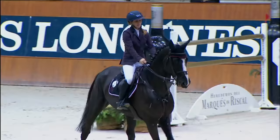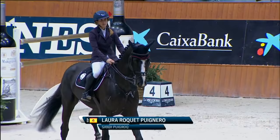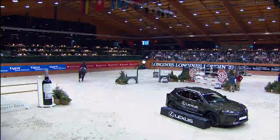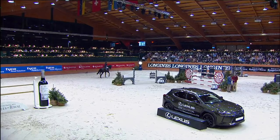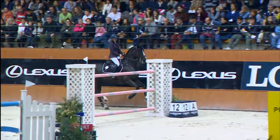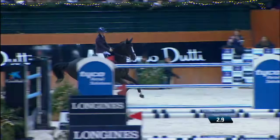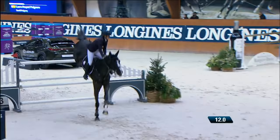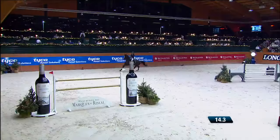Laura is based in the Pyrenees in Catalonia, north of Barcelona, high up. This horse has been in the team, was part of the Spanish winning team of the Nations Cup in Gijón. For the Mall Grand Prix.